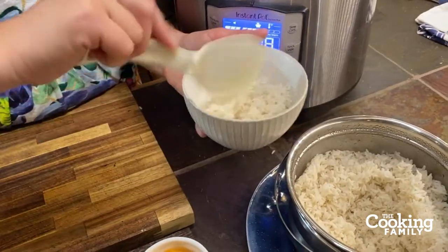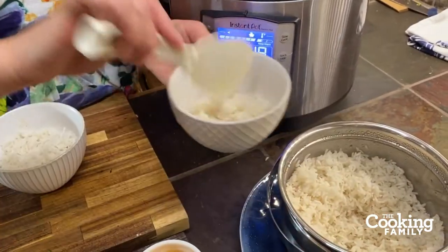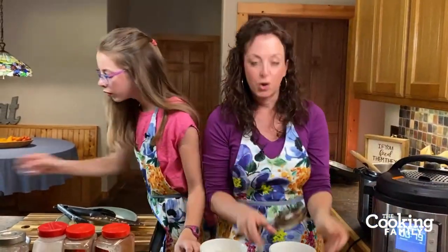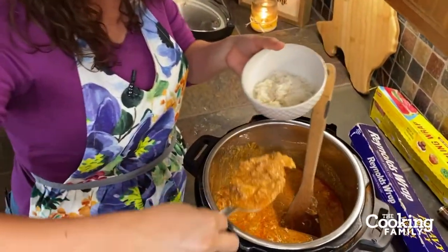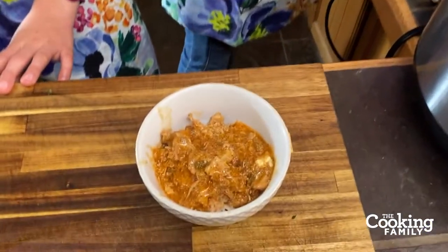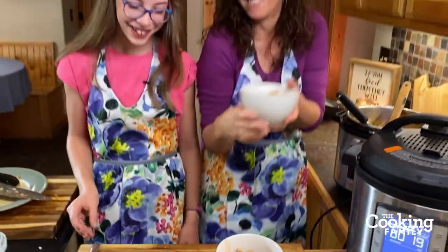size wise. Okay, so here goes our rice. And I'll make Abigail a little bowl so she can doctor hers up however she wants. You always say doctor yours up. Doctor it up. Okay, so there's the rice. And I'm gonna reach for a spoon here to serve up our creamy salsa chicken. And here it goes. There we are. Oh, that looks so yummy. Smells so good. I'm just gonna put everything on. Are you putting everything on? I'm putting everything on. That's how I like it. She is a foodie. She likes it all.